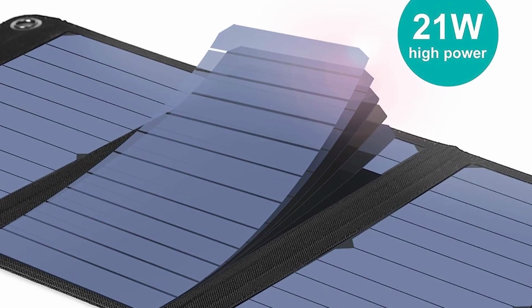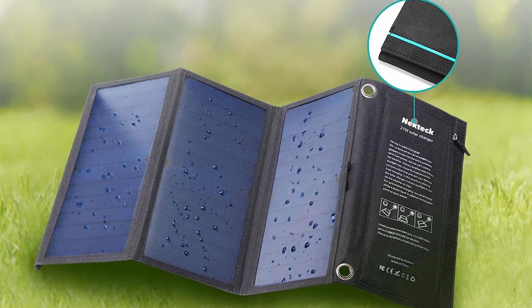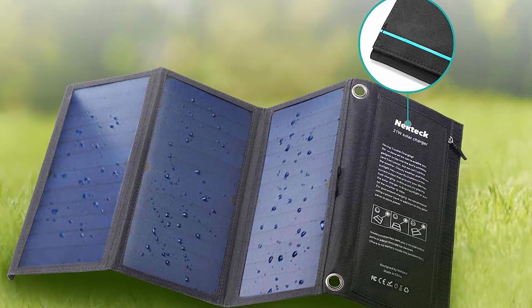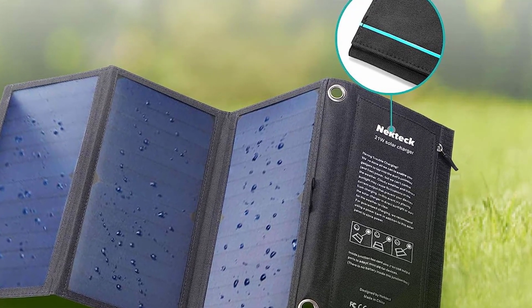High efficiency. The high efficiency of its 3 solar monocrystalline panel cells is based on SunPower Maxeon technology that allows the USB solar charger to reach 21% to 24% conversion efficiency while providing enough power.